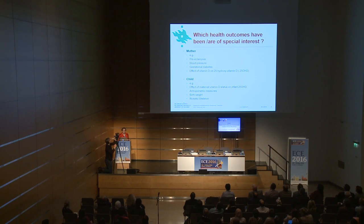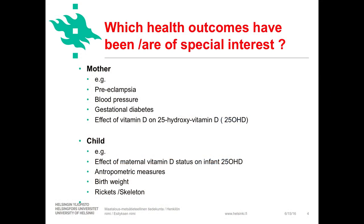Which health outcomes have been of interest? In the mother, for instance, preeclampsia, blood pressure, gestational diabetes, and so on, and in the child, anthropometric measures, birth weight, and influence on the skeleton.